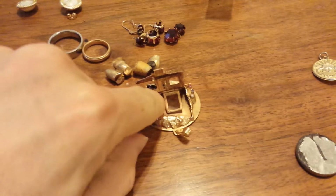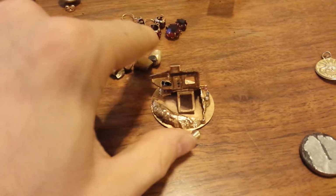Let's see if I can open this with one hand. If not, there we go. It's opened up in the back now. You can see it's got a little picture frame. You can put a little picture in there. This is an incredibly valuable piece.